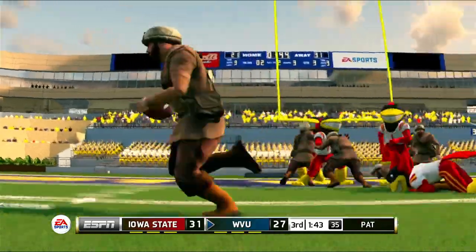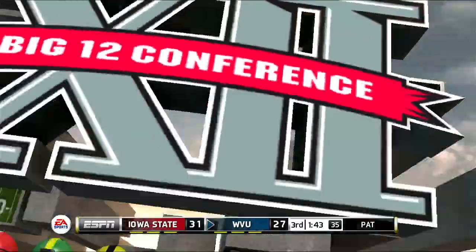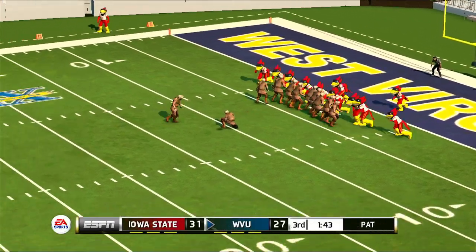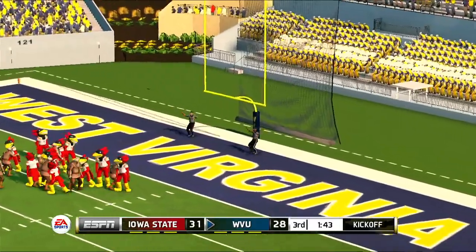Down by the goal line is a great call. It puts so much pressure on the defense and allows the quarterback to have the decision to run it or pitch it. And this time it worked to perfection. And he hits the PAT.